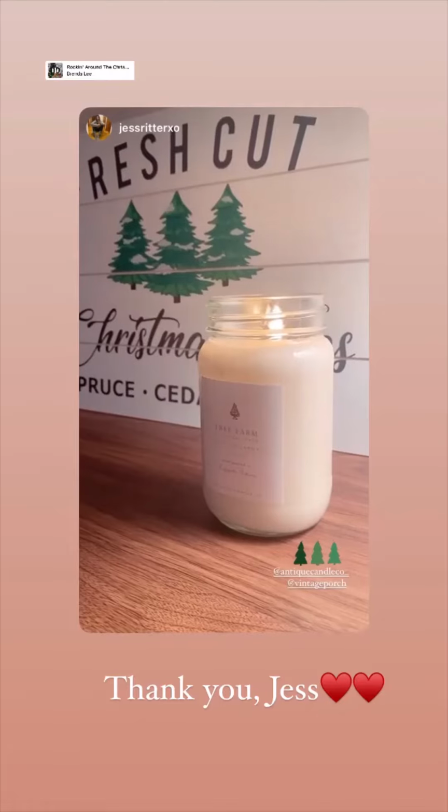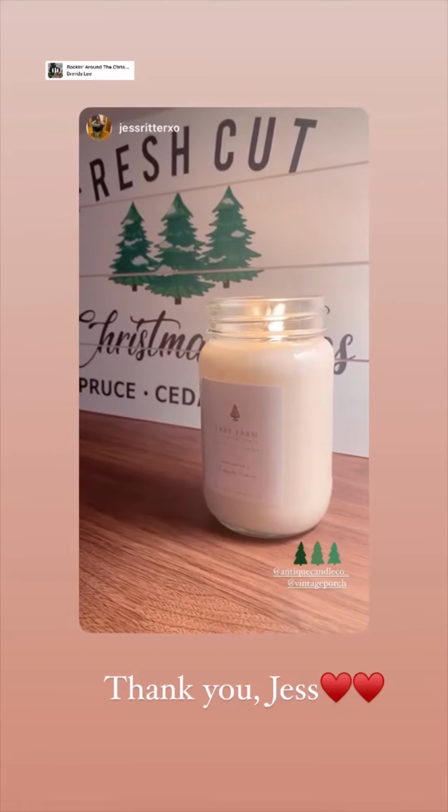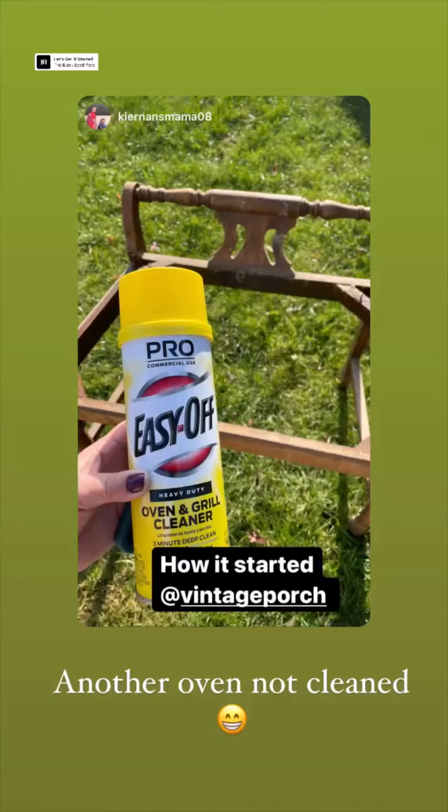Rocking around the Christmas tree at the Christmas party hop.